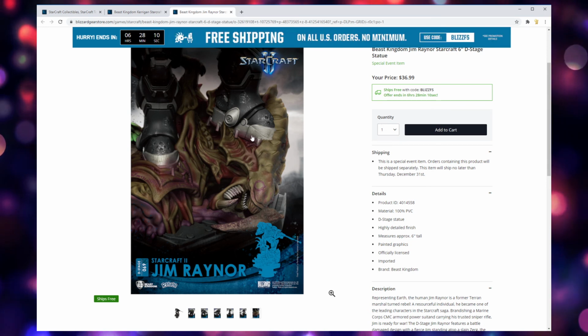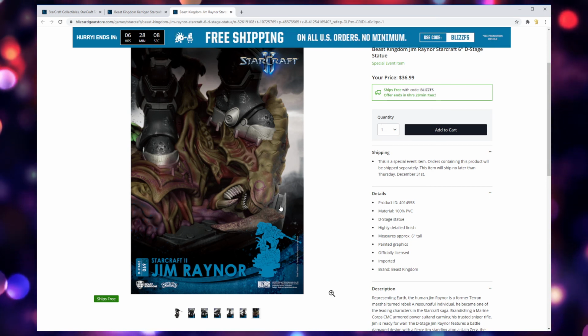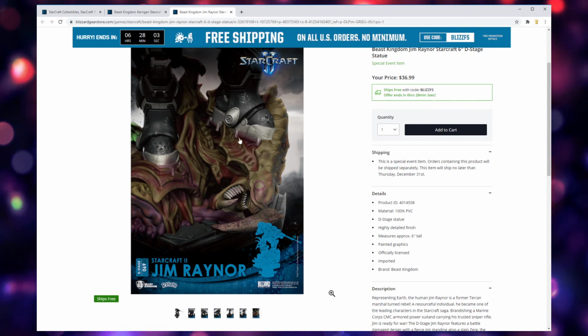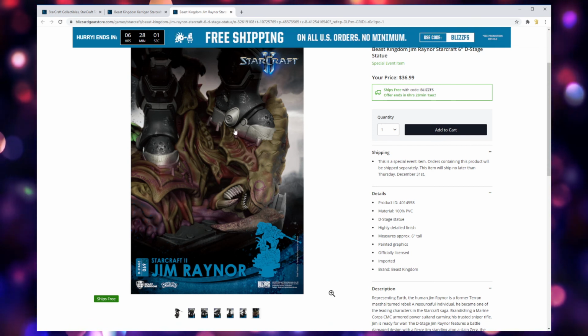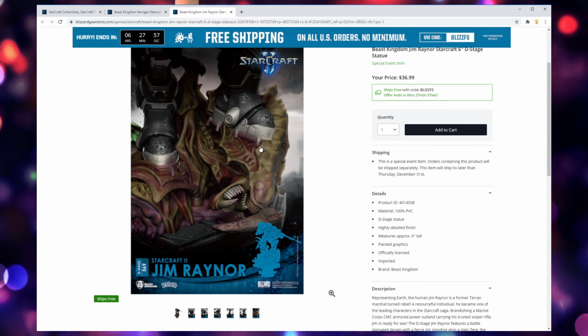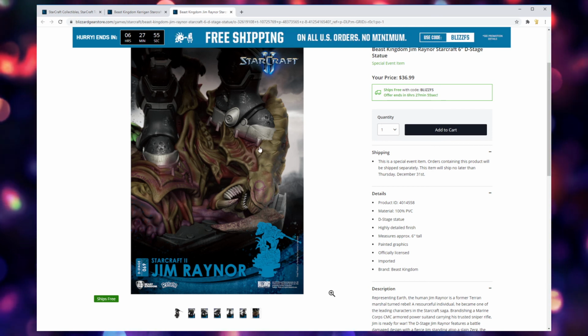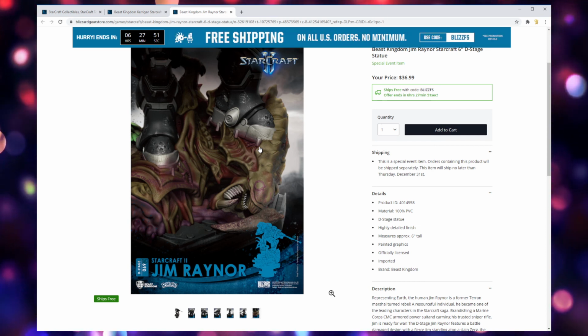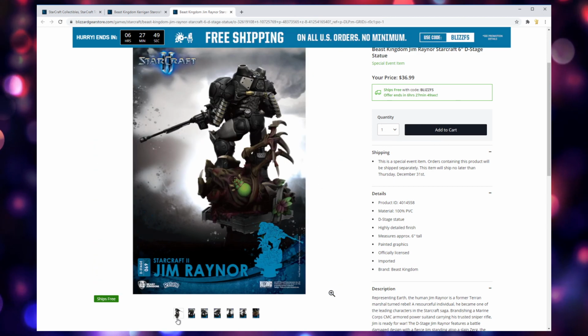And there you can see him standing on a dead enemy, what looks to be a Zergling that he's taken out, laying there, and he's just kind of walking through it. You can even see a little bit of the guts almost dripping up his leg. You can just imagine if this was a squishy statue. You could almost imagine that squishing noise as he walked through it. And it's really, really cool.